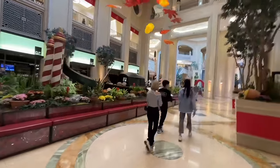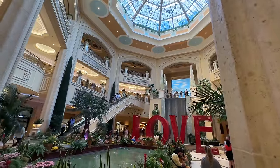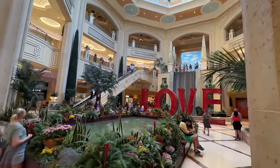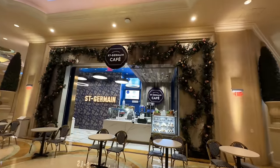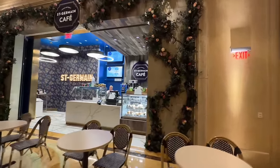Unfortunately. Now we are on the lower level of the Grand Canal Shops. You can see we were upstairs earlier, overlooking this area with the love sign. And now we are around the back side here with the Saint Germain Cafe, where they've got some muffins and coffees and things. But check this out.